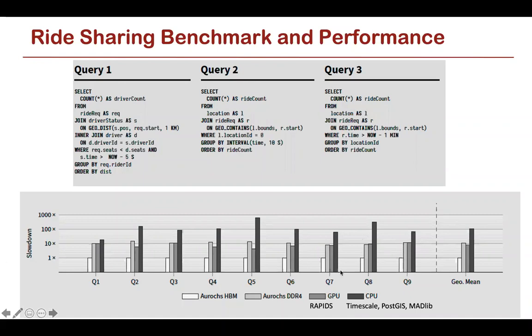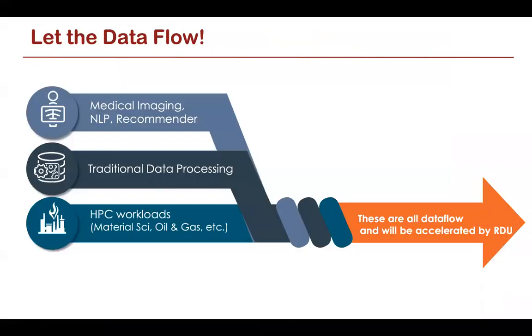So the point here is that you can use this data flow threads capability to handle irregular control flow and irregular data flow. And so what that means is that there's a much broader set of applications that you can execute on a reconfigurable data flow architecture. So to conclude then, let the data flow.